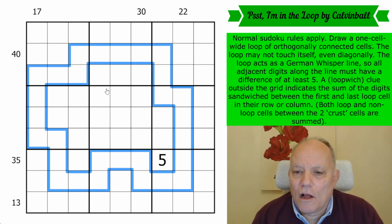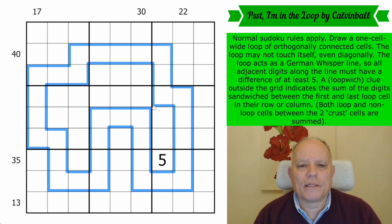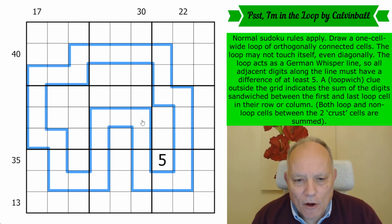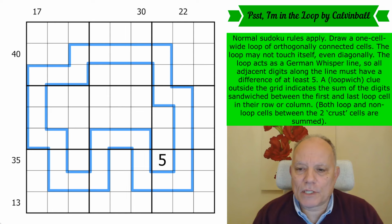that, perhaps. The loop may not touch itself, not even diagonally, so we couldn't have had this loop, because you see it would have touched itself diagonally. Please don't comment that this cell and this cell are touching each other diagonally, because you couldn't have a loop that turned a corner without a relationship like that. That wouldn't make sense. So the meaning is fairly clear if you just think about it. The orthogonally connected cells in this loop means that it goes only horizontally and vertically as it moves, not diagonally. Now, the loop acts as a German whisper line with all adjacent digits along the line having a difference of at least 5. So on this loop, that cell and that cell would have to have a difference of at least 5.